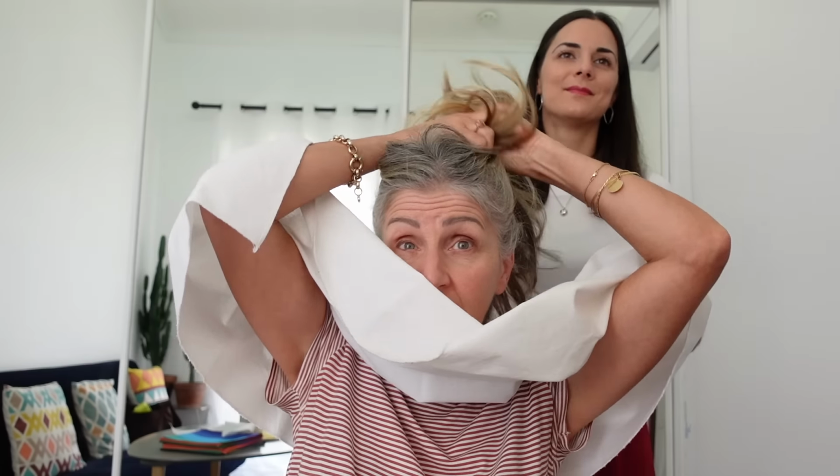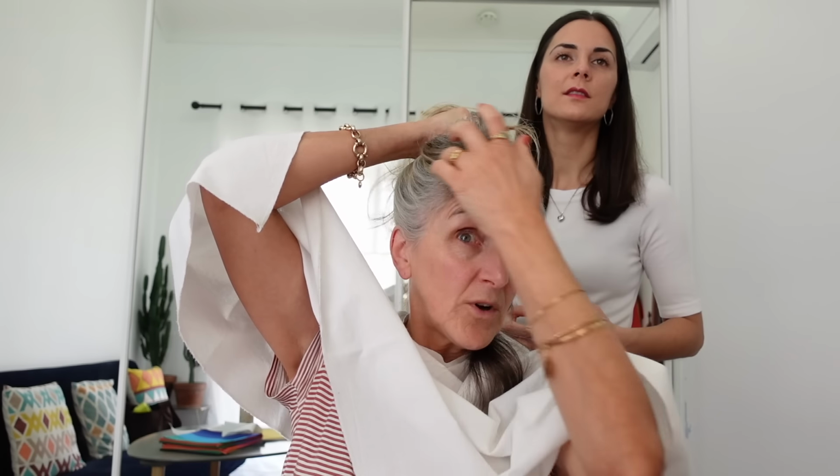I do tie my hair up a lot. Okay. That's why I need some of them there too. When I have them done, I have them very bright copper. Nice. So they're very warm.